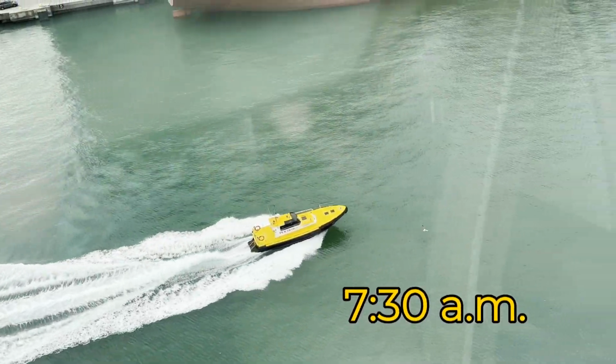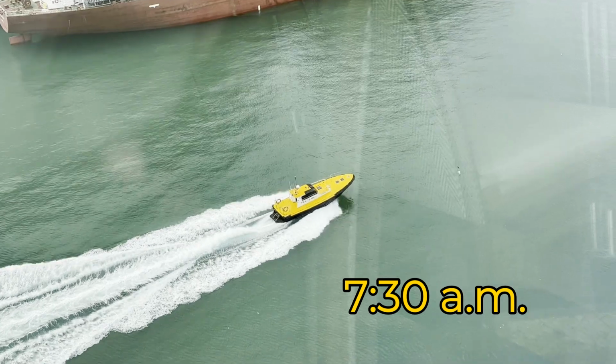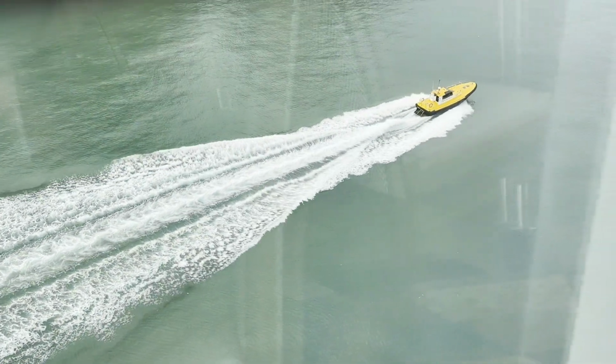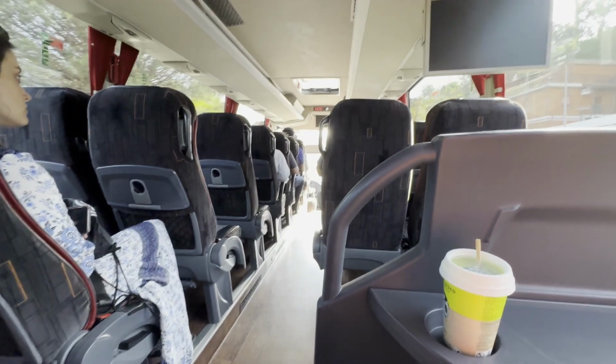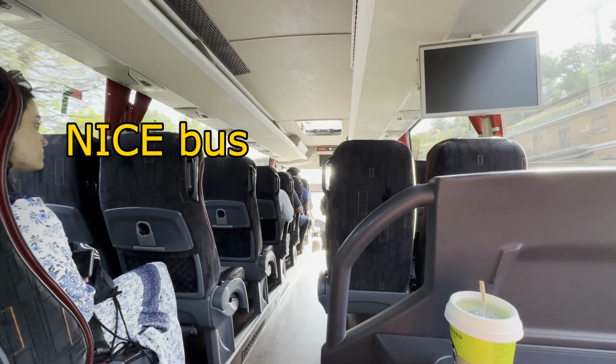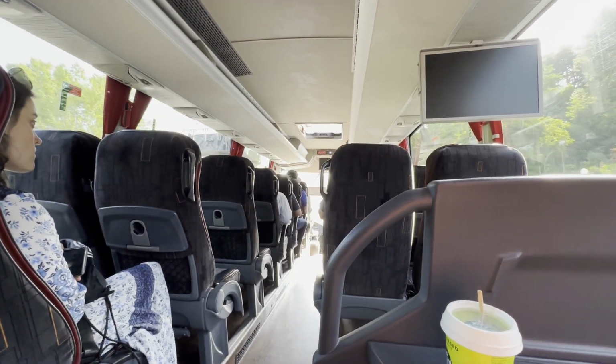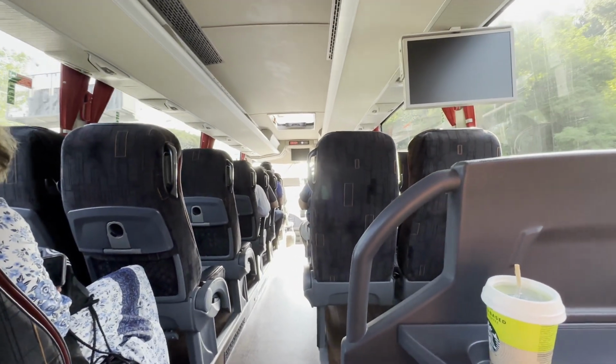Our tour left at 7:30 in the morning. We were given clear instructions on where to meet inside the ship, and once we were all gathered, we were led outside to the bus. The bus was very nice, well air-conditioned. It had an extremely tiny restroom on board, beautiful big windows, and was very comfortable.